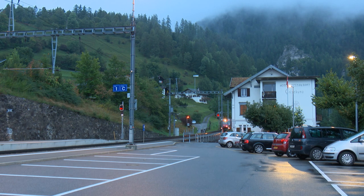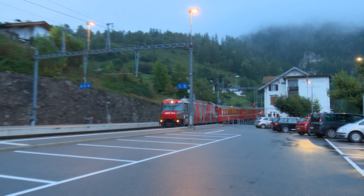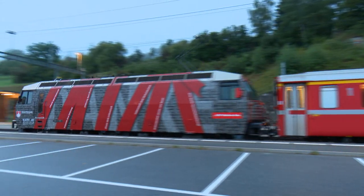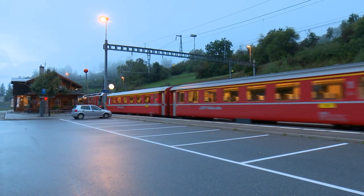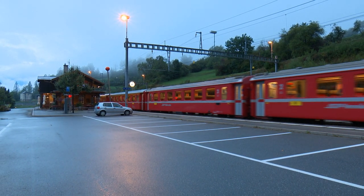we visited the station at Filleur on Sunday the 20th of September 2015 and also on the 7th of July 2016. The first train of the day is the 0606 from St. Moritz to Chur, headed by number 642, which entered service on the network on the 24th of January 1994.